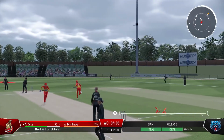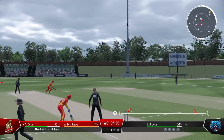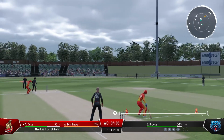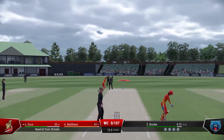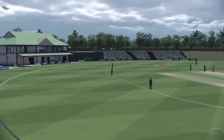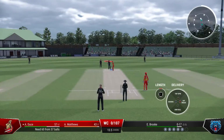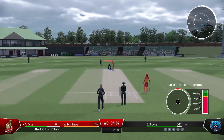Yes! Oh no. Chance to run two. They'll get one. Will they come back for the second? They will. Pushing hard for the first means an easy second run. Good running. That's what happens if you stray a little down the leg side. Makes it easy to just glance the ball off the pads and score easy runs. 60 off 37.